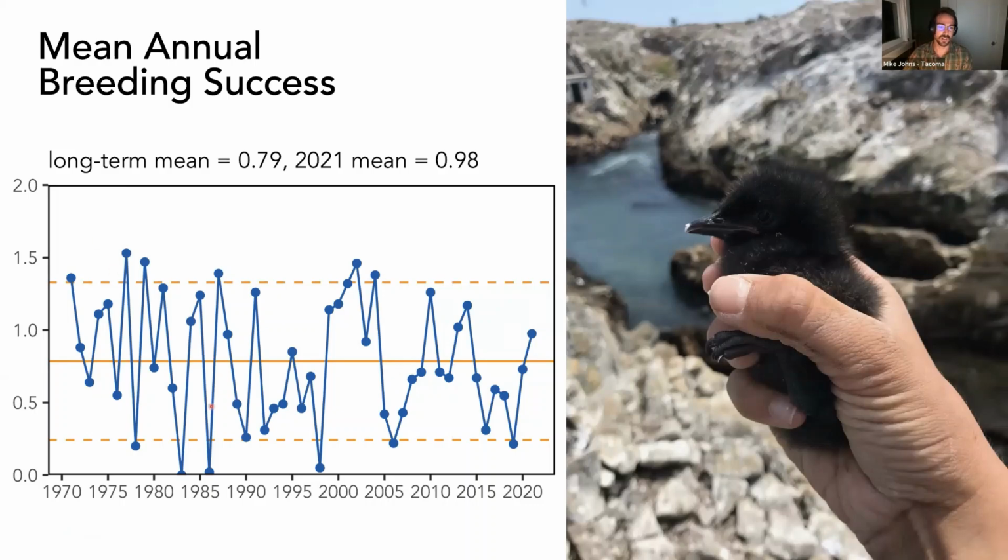This shows the annual variability. It hovers around 0.8 chicks per pair. As we know, these pigeon guillemots can lay up to 2 eggs, and generally that second chick is more of an insurance policy. On a really good year, they might fledge 2 chicks, but generally that second chick ends up dying. Some of the poor years are noteworthy, like the 97, 98 El Nino where we had pretty low productivity, and then this 2005 through 2007 warm event where we also had pretty low productivity. That's highlighted in the breeding data.